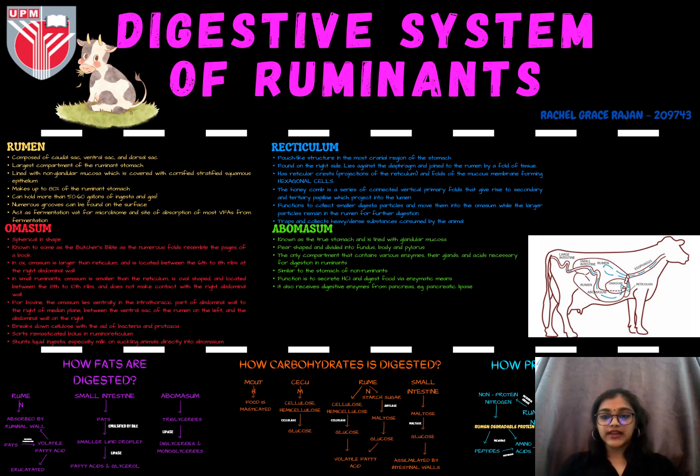Then, moving on to digestion, we can see how carbohydrates are digested. In the mouth, the grass and grain are masticated, and in the rumen, the grass is converted to glucose by cellulase. The grain is converted into maltose by amylase and then into glucose. The glucose is further converted into volatile fatty acids by microbial action, and the volatile fatty acids are either absorbed by the ruminal wall or eructated. Specifically, acetic acid is involved in lipid metabolism for milk production in dairy animals, whereas propionic acid is involved in carbohydrate metabolism for energy and growth.